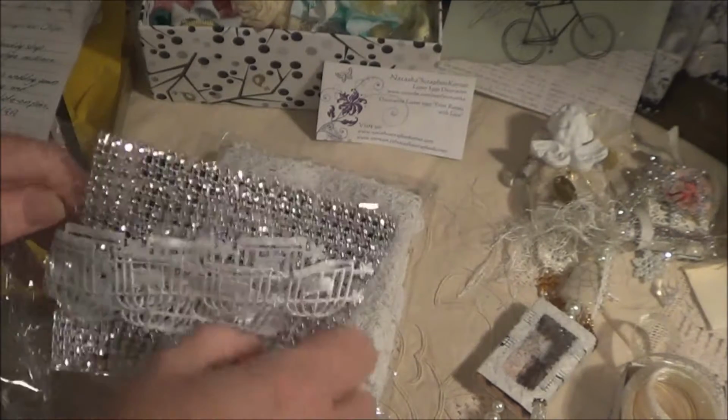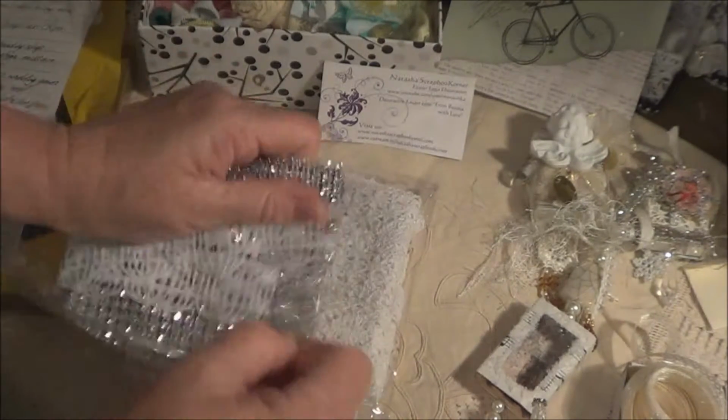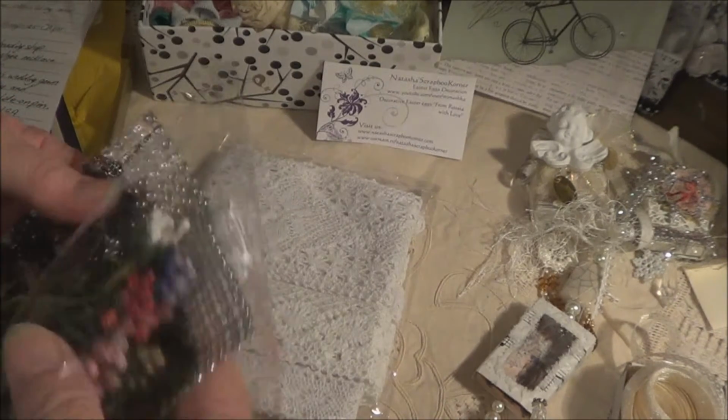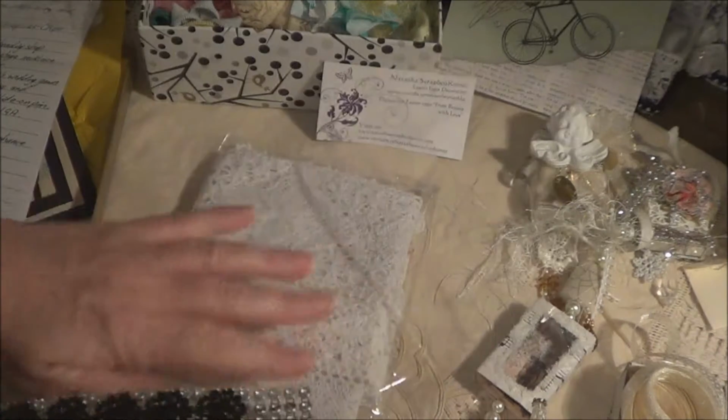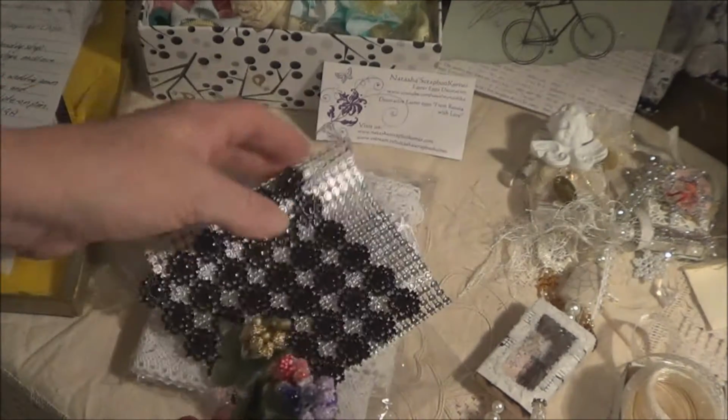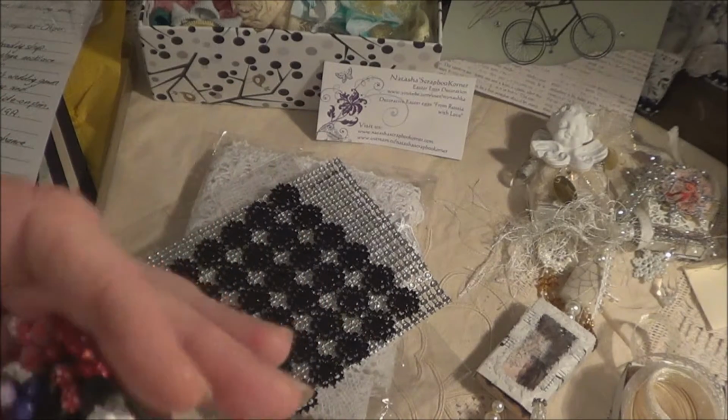I made it a Matchbox challenge because I didn't want people having to pay a lot in postage and things like this, and it's just so nice to receive things from everybody else.